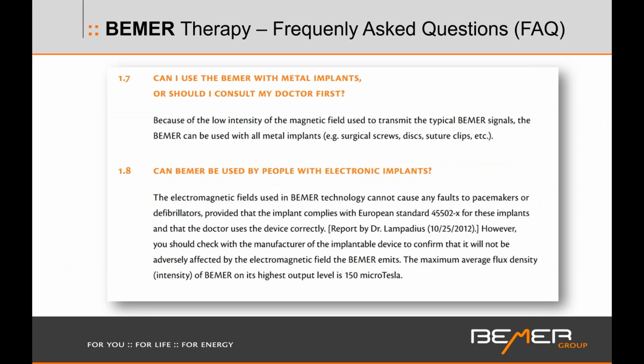Can I use Bemer with metal implants, or should I consult my doctor first? I put these two questions together because they're very related. Bemer can be used with anything that's in the body: sutures, surgical screws, titanium plates, mesh. It can also be used with people with electric or electronic implants, deep brain stimulators, insulin pumps, and other implantable devices, defibrillators.